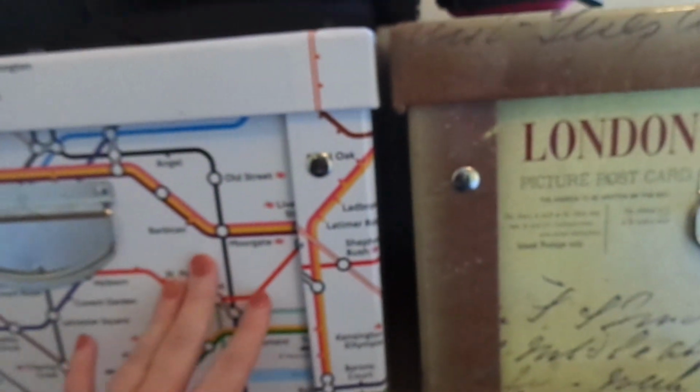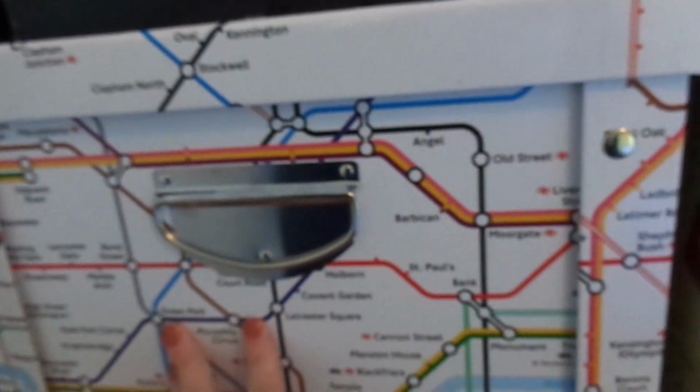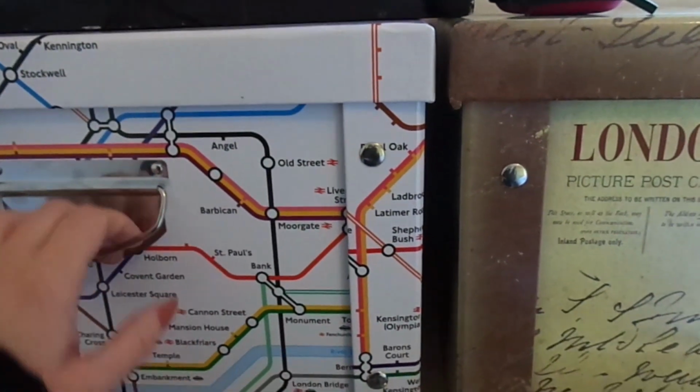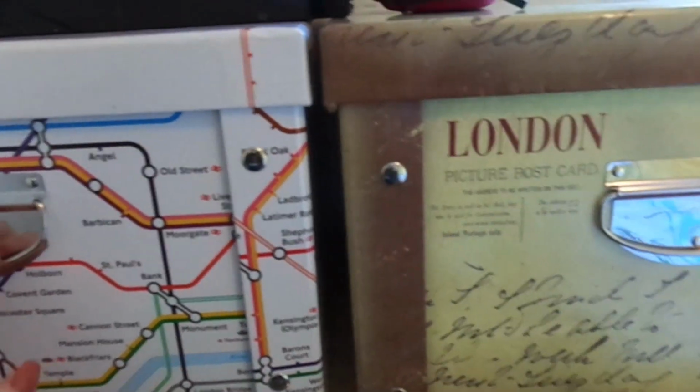So coming around from the wardrobe we come to a chest of drawers. Now we just keep pretty generic things in these, so I'm not going to go through that. But on the top we have these beautiful, beautiful boxes. I absolutely love them. They were 2 for £10 from the Works, which have London Underground of course, and the London postcard one with Big Ben on it. And in these I just keep notebooks that I'm currently working with and different bits and pieces like that.